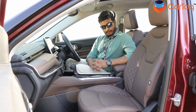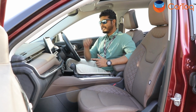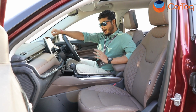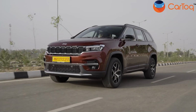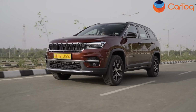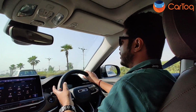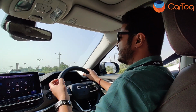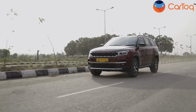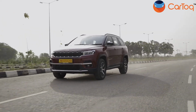So that's about it for the interiors, and let's take this car for a drive and check out what the engine can do, how it will perform on the off-roading tracks. So now we are driving the all-new Jeep Meridian. Even though it's an all-new car, under the hood the engine and the transmission remain very similar to the Compass. It gets the same 2-liter turbocharged diesel engine that generates 170 PS of maximum power and 350 Nm of peak torque. We are driving the automatic variant, which gets a 9-speed automatic, and it's a front-wheel drive car.